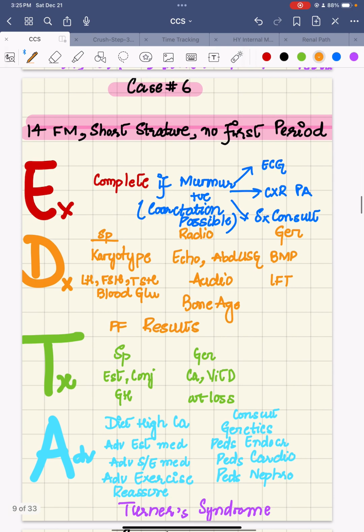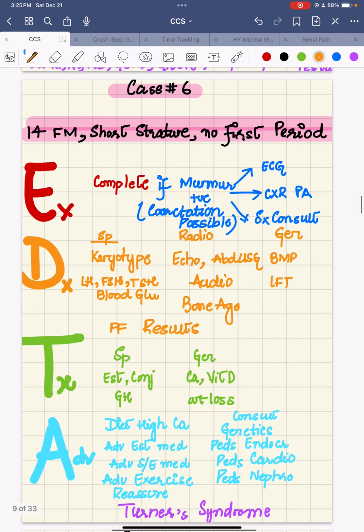Case number 6. A 14-year-old female who has short stature and has not had her first period up until now. On examination, do a complete physical examination and specifically look for webbed neck, cardiac malformations, and specifically some sort of a murmur. Similarly, look for short stature, and in the diagnosis specifically get the karyotype done in order to look for Turner syndrome X0, and get endocrine blood tests done such as LH, FSH, TSH, blood glucose.